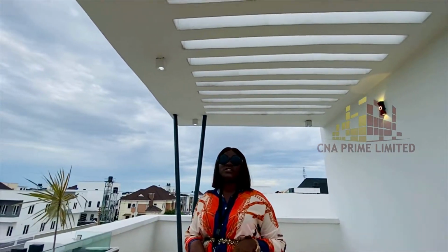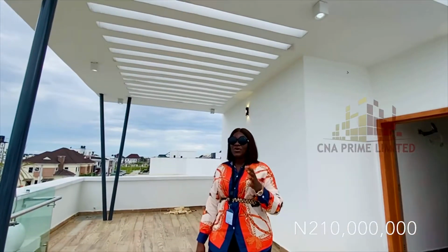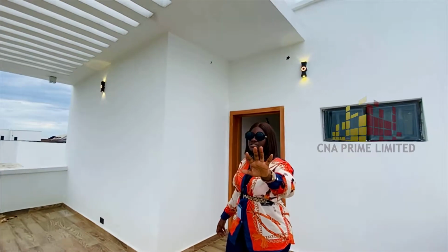And then the price point for this beautiful property is $210 million. It's in the market presently, and I hope you enjoy the tour. Stay blessed. One more thing, let me show you the cinema room.